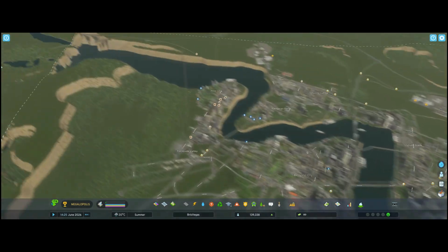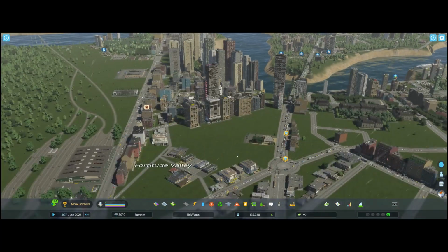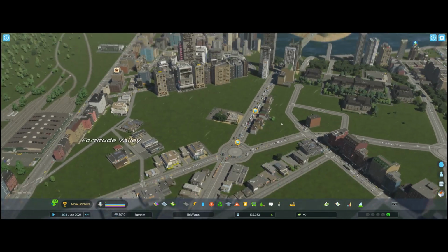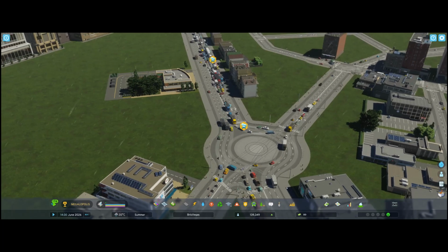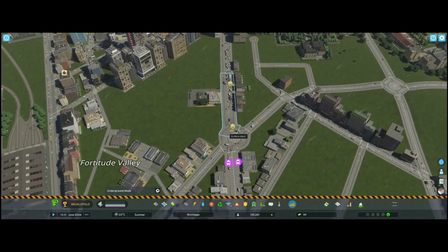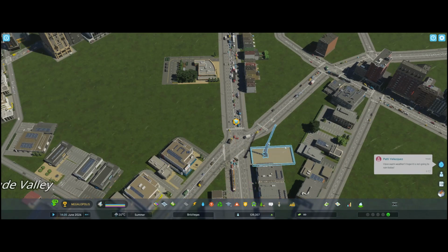What do we have going on over here by the Story Bridge? Again, another bit of a continual problem area. I mean, sometimes I've been experimenting with a roundabout here without a roundabout. Let's see what happens.